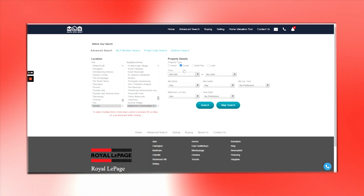If you don't know the neighborhood you want to search in, that's okay. You can leave it blank for now and then narrow it down later. You can also use our map function, which I'll show you how to use later in this video. So back to this example, I will put in condos between 800,000 and 1 million. And like you've seen in other search engines, we can choose bedrooms and baths. So for our purposes, let's put in a minimum of 2 bedrooms and 2 baths.